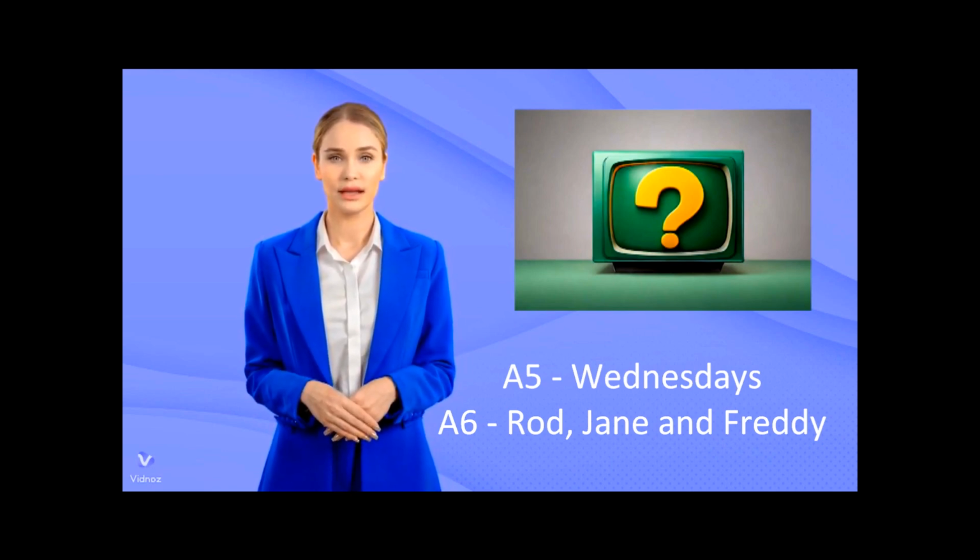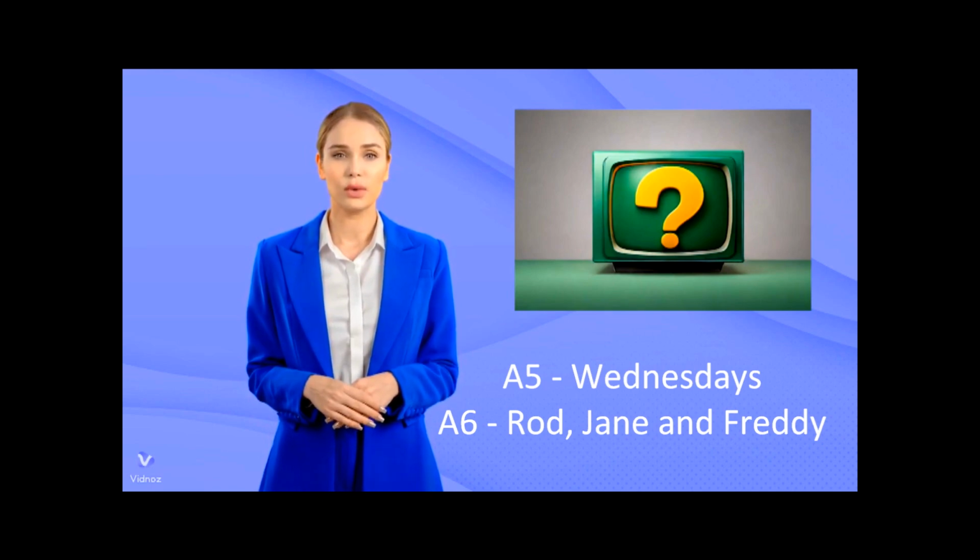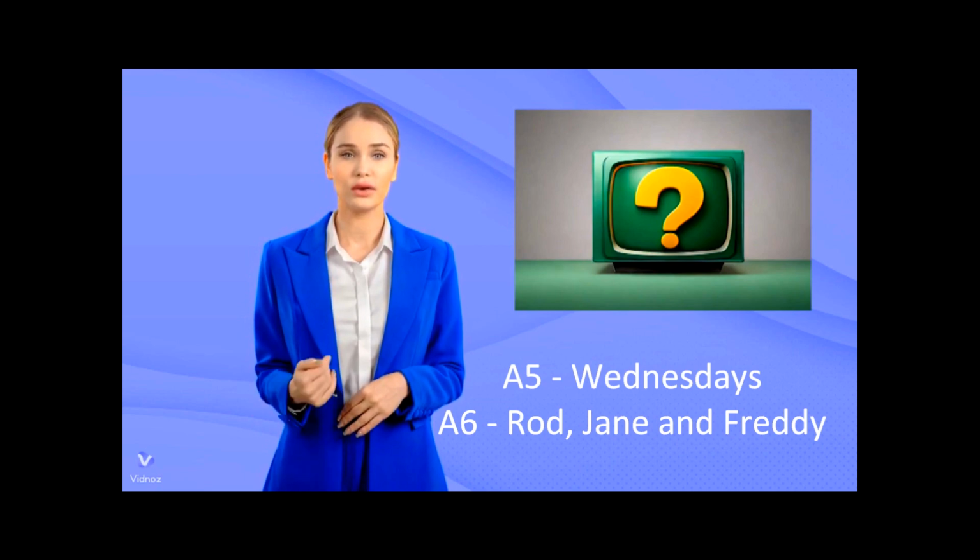And the musical trio in question 6 were Rod, Jane and Freddie. It was originally Rod, Matt and Jane, the Matt being Matthew Corbett, but when he left to join Sooty he was replaced by Roger and then Freddie.